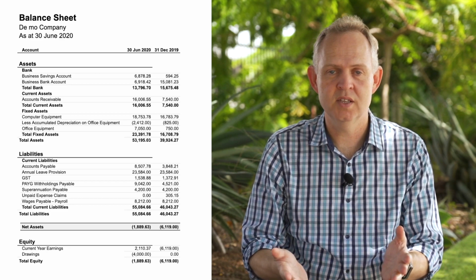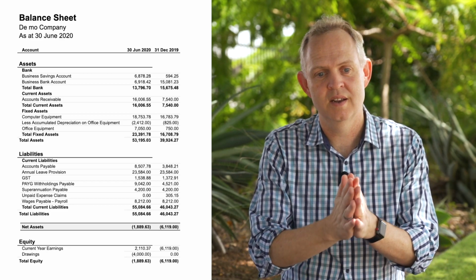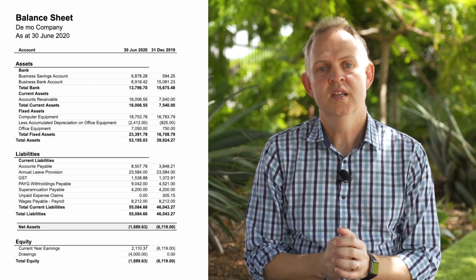And the best thing about the balance sheet is it tells you about what you have now. And that's why I love the balance sheet, because it's in the present. So that's a quick run through of what a balance sheet is and what you can use it for.